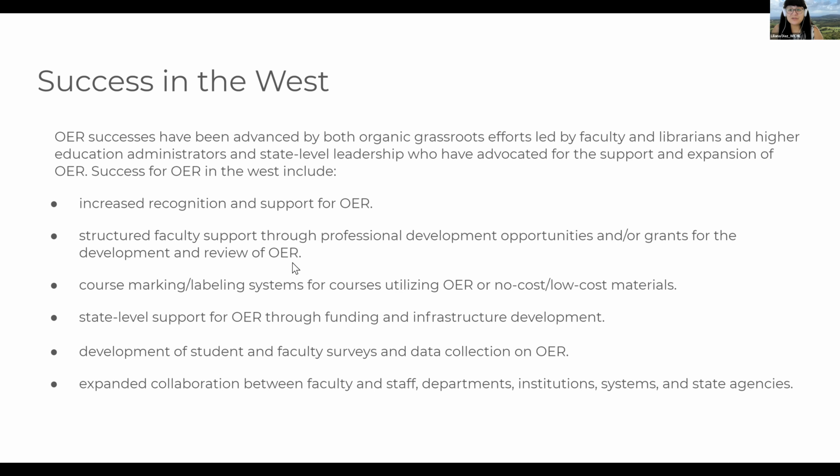So most of our states do some sort of assessment or evaluation among their faculty and their students on their interactions with OER. And as Tanya shared at the beginning of our presentation, the work that you're doing is impactful, not just among students, but also faculty. And then of course, expanding that collaboration among faculty and staff, departments, institutions, systems, and state agencies. So really bridging that communication across all facets of higher education.